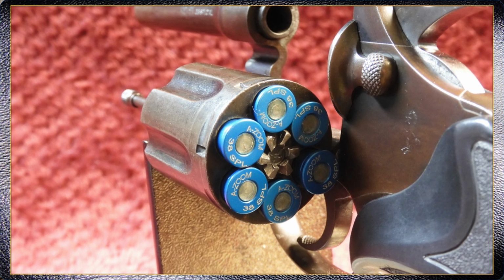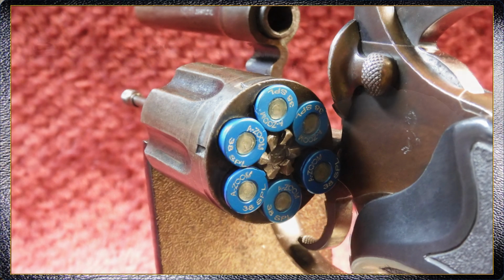The cylinder release is typical Colt. Pull to the rear to unlock the cylinder that exits the frame from the left side. Cylinder rotation to the right is also typical Colt, while pulling the highly curved, checkered, and rounded trigger.